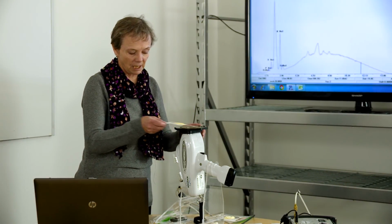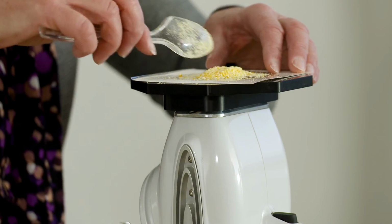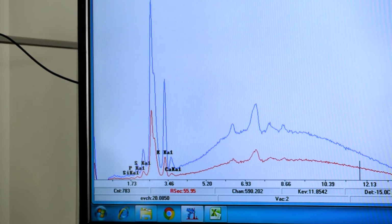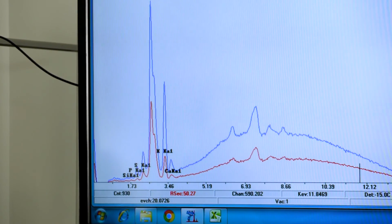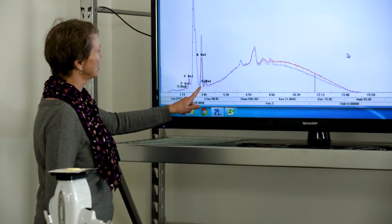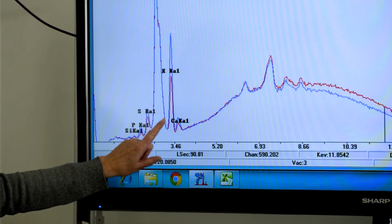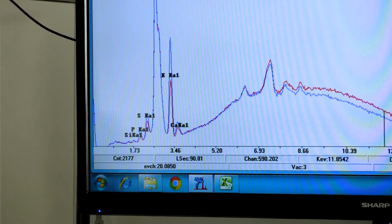And now the non-treated D kernels, and I'm going to press it down again. Okay, and we're going to run this next sample. And now you'll see a red line start coming up. This is our non-treated sample, and we're comparing it to our BioImpruv sample at the D level, or the middle of the cob. So we can see our matrix is fine. We can compare. Now this is interesting because you can see that our non-treated cob from the Goss's Wilt is actually lower in almost everything. So it's lower potassium, lower calcium, lower sulfur, lower phosphorus, but actually it looks like it's about the same silicon.